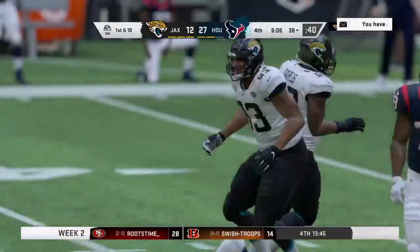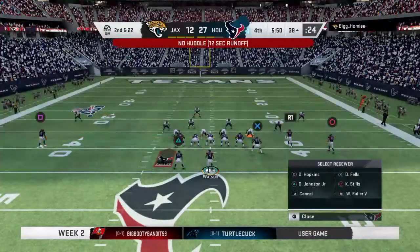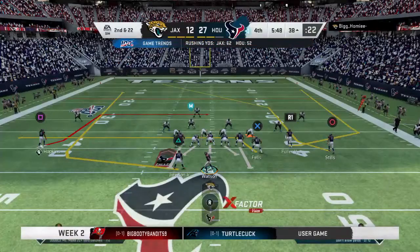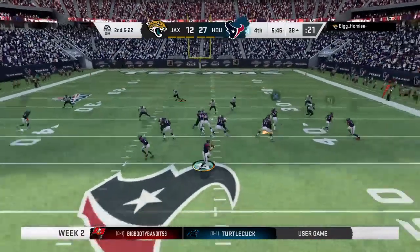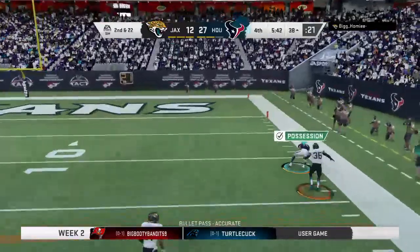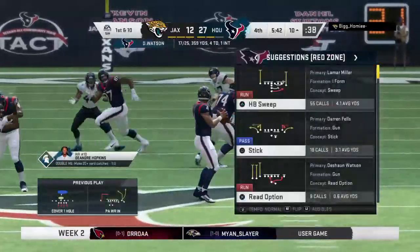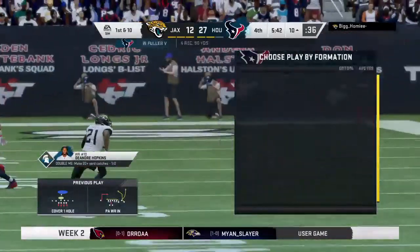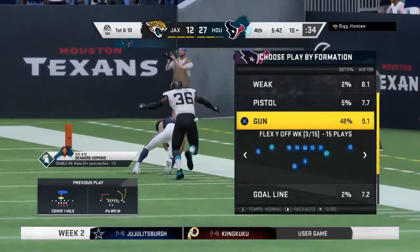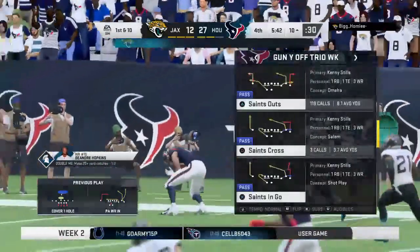And the Jags get to him as down he goes. Calais Campbell able to get in there for his 2nd sack of the afternoon. Another try after the first down sack. Watson. It's complete to Fuller. And he is out of bounds right around the 10-yard line. A gain of 28 yards there and give him a first down. Still throwing the football here, even with the big lead.